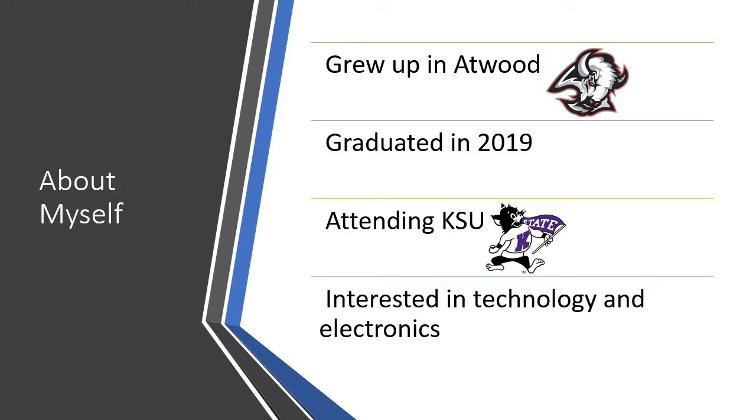So I grew up in Atwood, graduated in 2019. I originally am not from this area. I moved to Atwood in 2007, so most of my younger life was growing up in Atwood, so I guess I call that home. I am attending K-State. I just got finished with my freshman year at college. We're seeing about the classes there, but it's mostly going to be all online for my sophomore year.